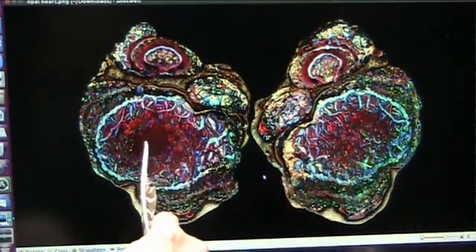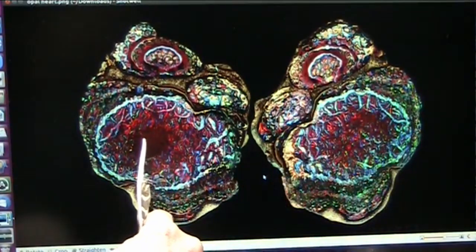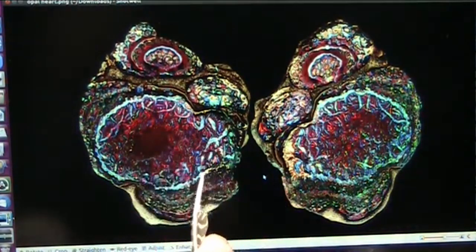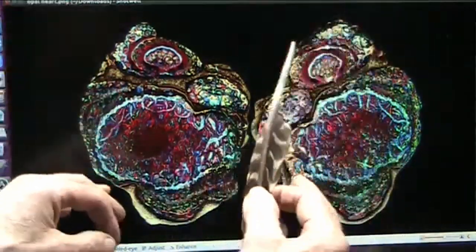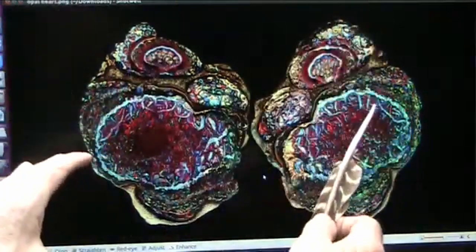I believe this is the opal heart that he talks about sometimes. Which, of course, is funny because, one, it's not a heart. It's a piece of opal. And two, there isn't transition metals in opal. It's silicone, oxygen, and hydrogen.